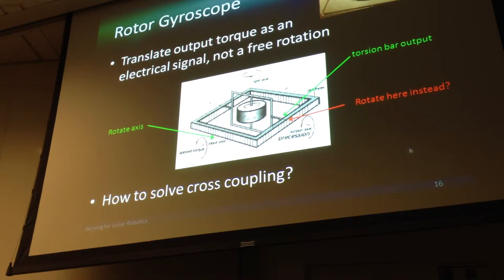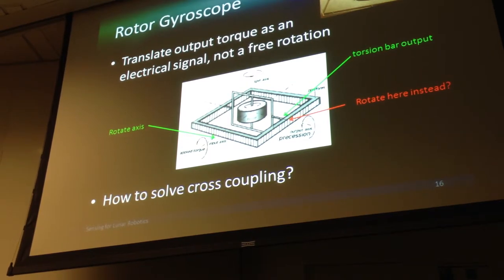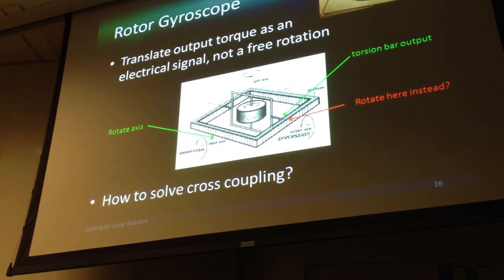So how do we solve that? What's one way we can cross-check that problem? Is when you use multiple gyroscopes. Yeah, okay. You can imagine three of these in an orthogonal configuration, and then you can say, oh, this one's cross-checking that one, and this one's cross-checking that. So that's the simplest way.